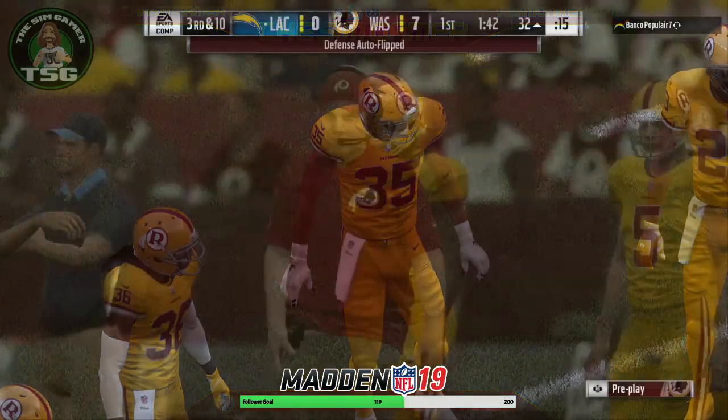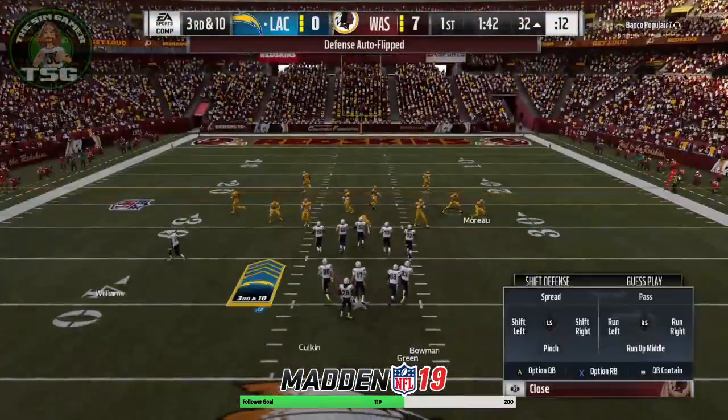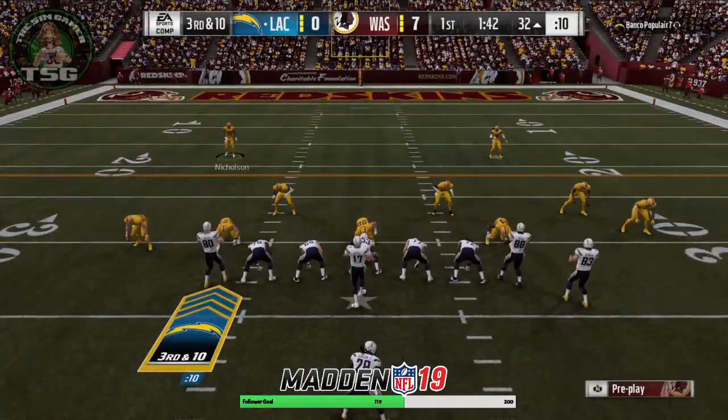They come up to the line now facing a 3rd and 10 after the incompletion. Now with Madden, they don't know what a catch is.